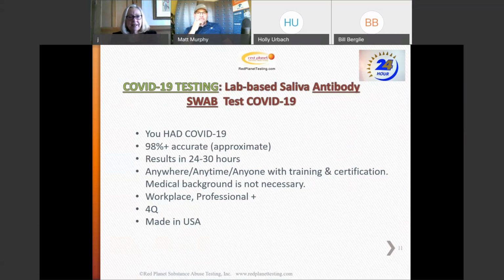All right. So let's take a look at two tests that we're really behind. One of the companies we've dealt with for almost 3 decades, because they're such a moral and ethical company, is coming out with two tests. They're coming out with an antibody swab, which looks just like the lab-based saliva drug test you just went through. It'll tell you that you had the virus. They're looking at about 98% accuracy, with results in 24 to 30 hours. You can do it anywhere, anytime. It should be coming out in the fourth quarter. The best thing of all is it's made in the USA, employing Americans. It's also great because if there are problems with the test, you can get back to the person. You don't have to worry about talking to another country, time differences, or getting somebody to speak English.